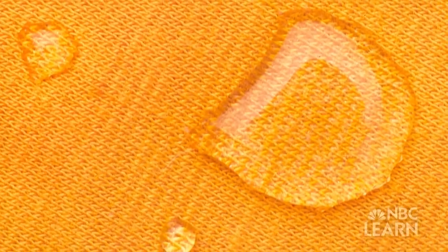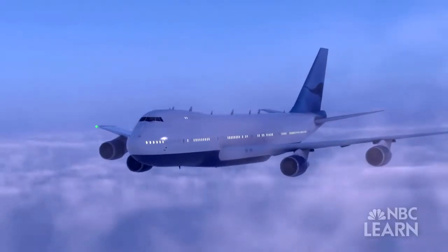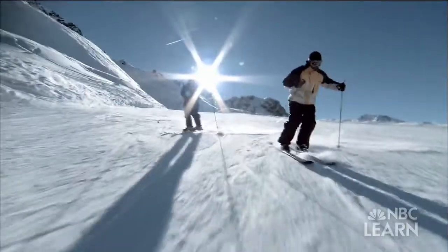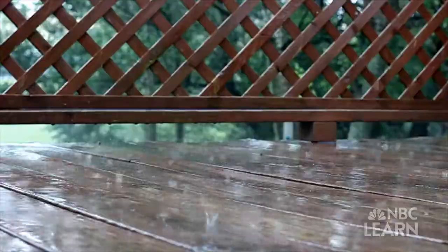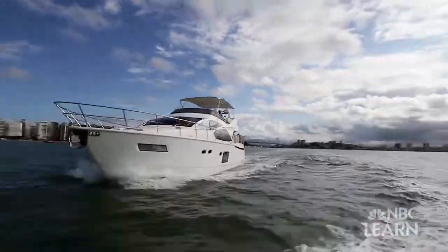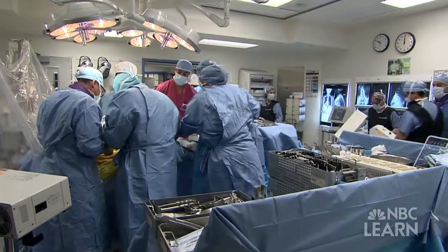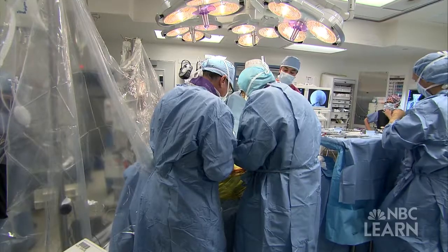Water and dirt-resistant fabrics, anti-icing surfaces on airplanes, house paint, roof tiles, all examples of products that have been structured to repel moisture. Specialized coatings also protect steel bridges and ship hulls. And medical instruments with specially engineered surfaces resist bacteria.